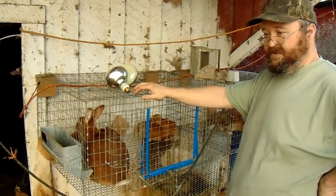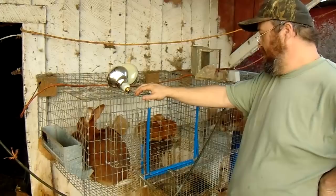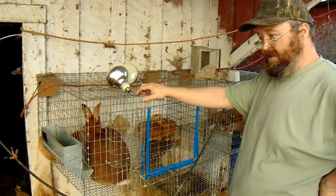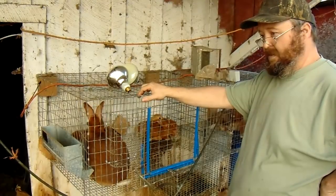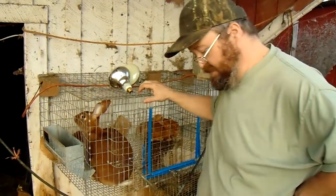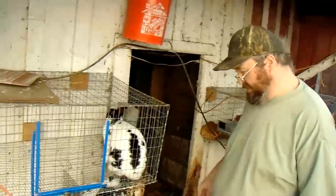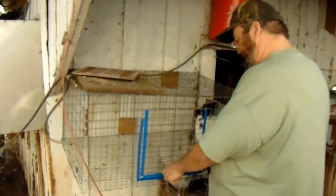And well, we were glad to send home some bunnies with her, and we hope she has real good luck with them. They're a little young yet, but she's planning on showing them a little later on in their life. Yeah, Pisces is making a mess in this nest box.